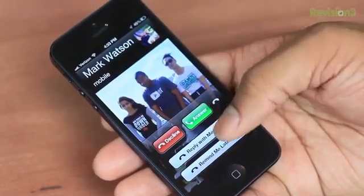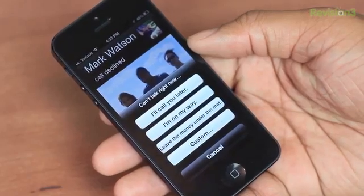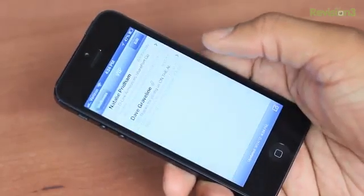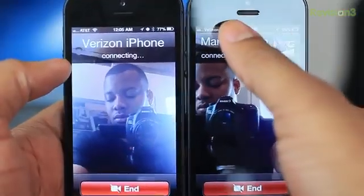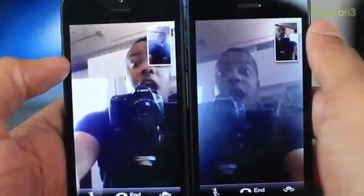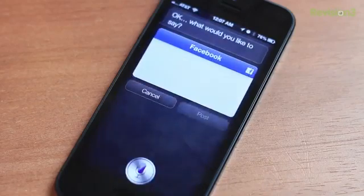You can reply back with a message, or you can have the phone actually remind you in an hour to call that person back. Also, it now has VIP mail, so you have a favorite list of people that you want to see their mail first. You can set up a VIP mail folder, which works great. And now you have FaceTime over a cellular connection depending on your carrier, and deeper Facebook integration as well. You can now send a status update to your Facebook account via Siri.